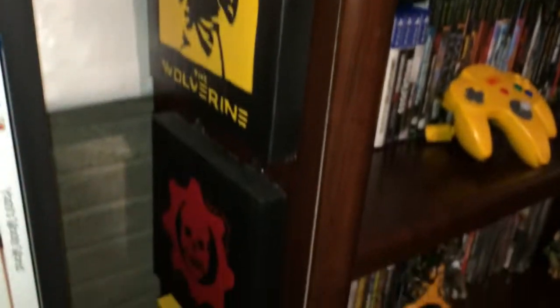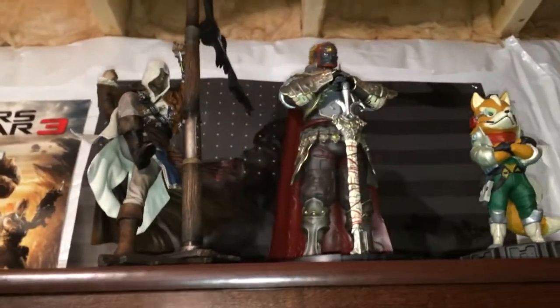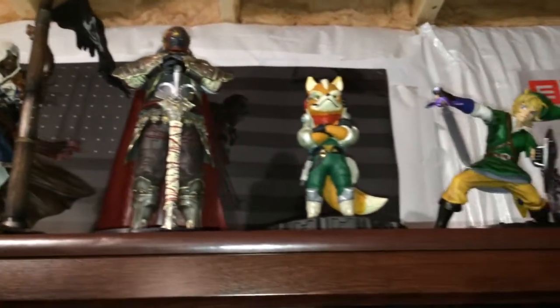Still got my wooden blocks that I painted. Love them things. Get down there so I can see them. Jak and Daxter. Yeah. Then we got Assassin's Creed 4 figure. We got Ganondorf. We got Star Fox. We got Link. And then up top on this shelf are all my handheld systems.